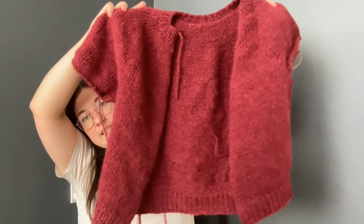So yeah, it's stunning. I really, really feel like I'm going to wear this. I will put a picture up actually.